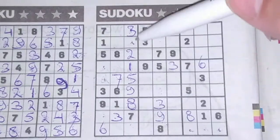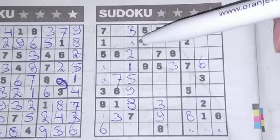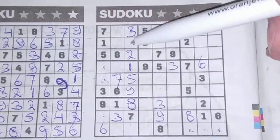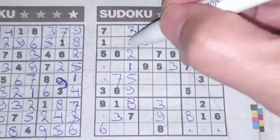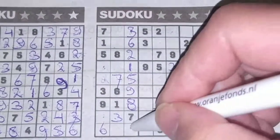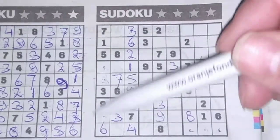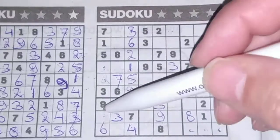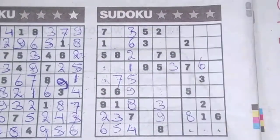Two missing numbers in the third column for the numbers 1, 2, 3, 4, and the 6 is missing. We have a 6 here, no 6 there, 6 should be here, and the 4 goes here. Two missing numbers in this big square for the numbers 2 and 5. We have a 5 there, so no 5 here. 5 should be here, and the 2 goes there.